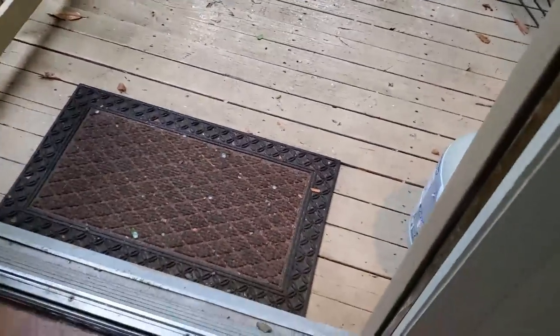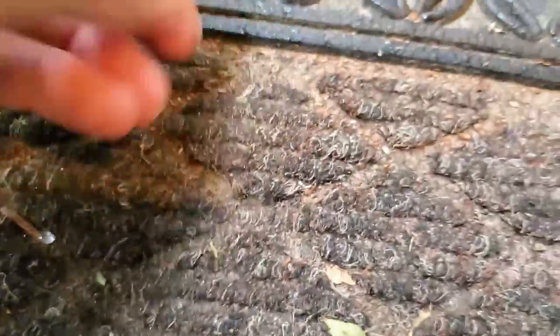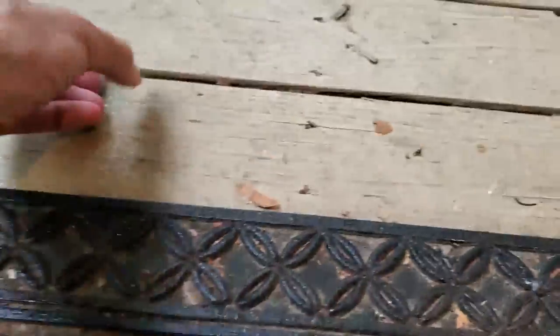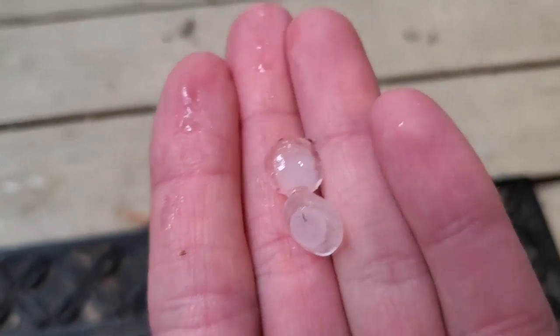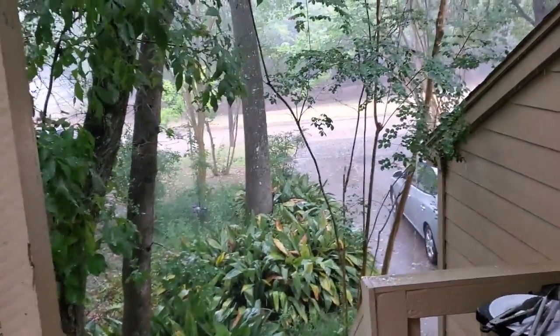All right, let's zoom out to one. Let's hear the rain. Oh, we can see the ice here. Look at that. Had some beef ribs. Look at that. Oh, it's nice and circular. That's pretty cool. I don't hear it anymore, so. Yeah, this is the first rain we've had in a month.